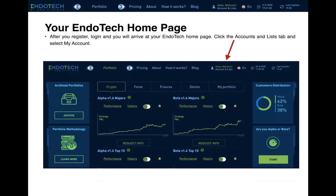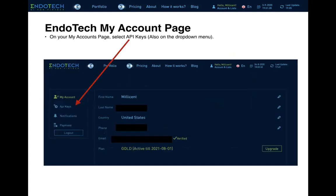Once you sign in, you're going to come to this. This is your EndoTech homepage. Then you're going to click this little tab here that says accounts and lists. And then you're going to select my account, which is going to bring you here. Right? Then over here on the left-hand side, you see where it says API keys. And that's also on the drop down. It's the API keys. You go straight here. All right. Now, if you can see there's my name and this is United States. And then there's email and it says verified.